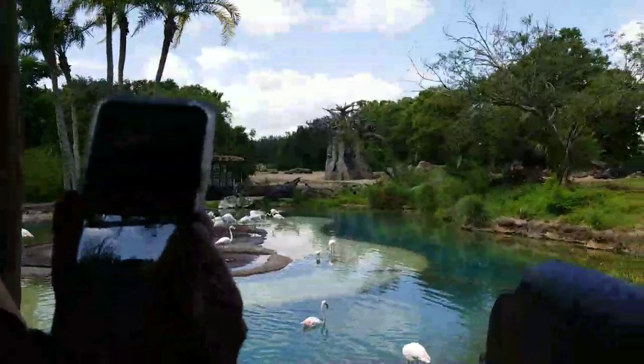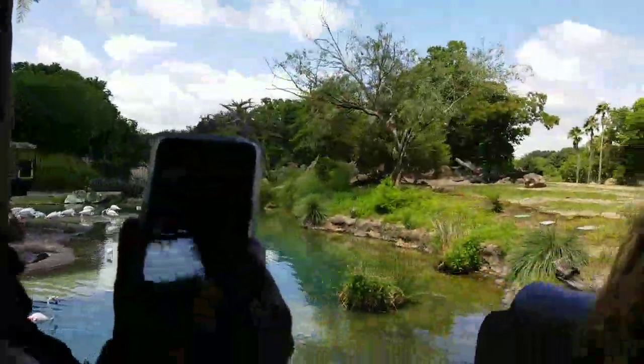Now, flamingos are not born with their beautiful pink color, they're actually born gray. And it isn't until they've had enough beta carotene from brine shrimp that they achieve their gorgeous pink color.